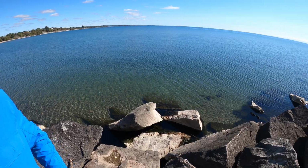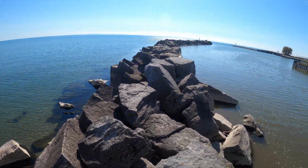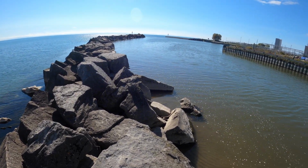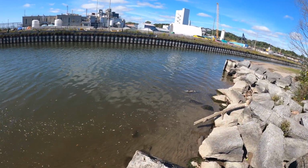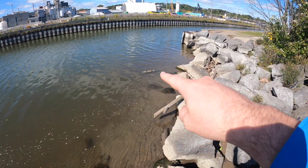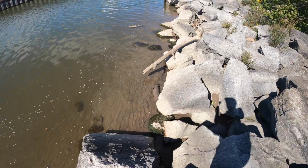So here you can see Lake Ontario, very nice and clean and pristine waters. And then that's the mouth of the Ganaraska River that, you know, flows into Lake Ontario. And over here, floating in the water right there, you see the first dead salmon, and then there is another one right there.